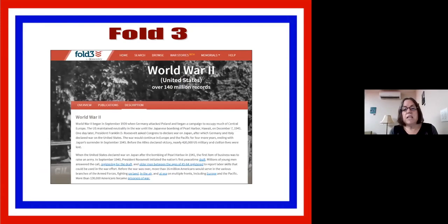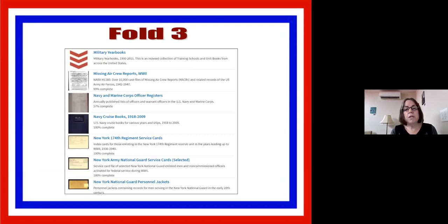They do have a section on World War II. As you can see, 140 million records. And it's got some things that are helpful. So it's worthwhile taking a look at it if you're searching for someone from World War II. This is just a small sample. It's not service records, that's something different, but like you see here, Navy cruise books, there's regiment cards here, National Guard even. So take a look through and see what kind of records might be helpful on Fold3 for military.